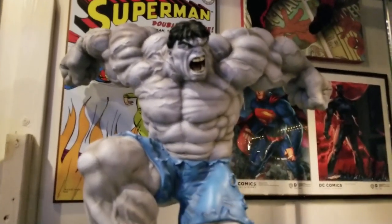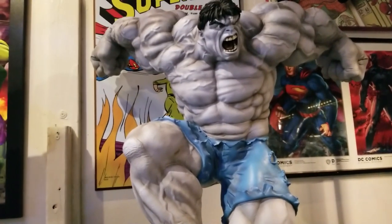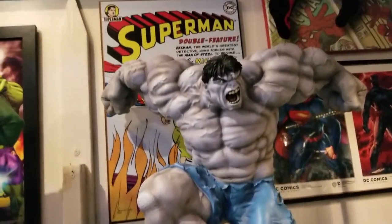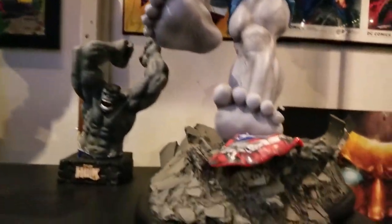I can't remember what the exclusivities of these were. One was retail only. One was comic book dealer only, where you had to purchase it from them. And the other one came with a print.